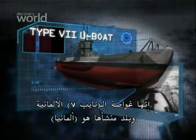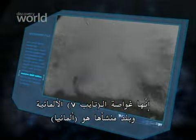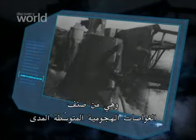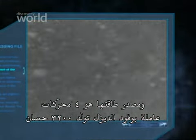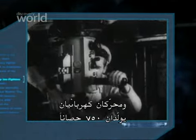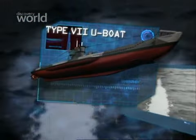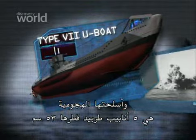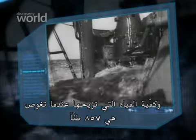Type 7 U-boat. Country of origin, Germany. Type, medium-range attack submarine. Power plant, 4 diesel engines totaling 3,200 horsepower and 2 electric motors totaling 750 horsepower. Offensive armament, 5 53-centimeter torpedo tubes and 1 9-centimeter deck gun. Submerged displacement, 857 tons.